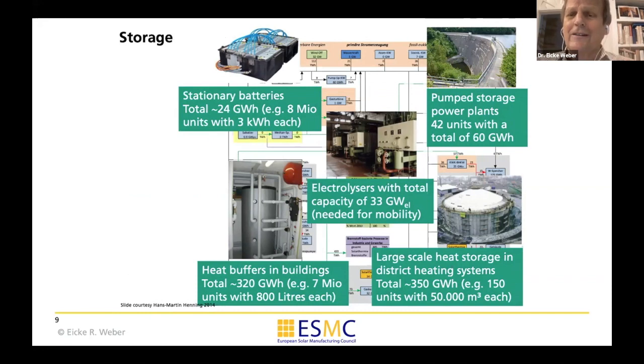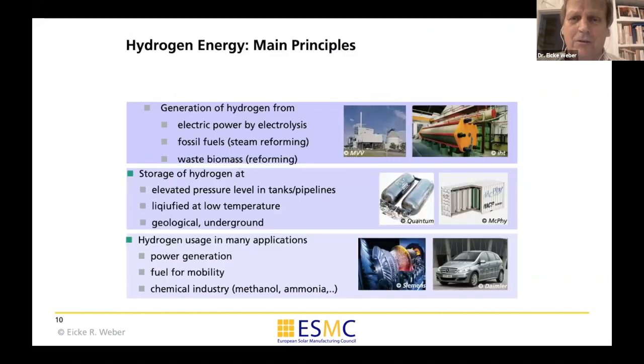Of course, these numbers are not yet final, because you can run this model in different ways. These were the results of a modeling looking for the lowest cost solution. But the message is very clear: storage will be an enormously important integral part of our future energy system, and therefore in itself an economy that has to be watched.